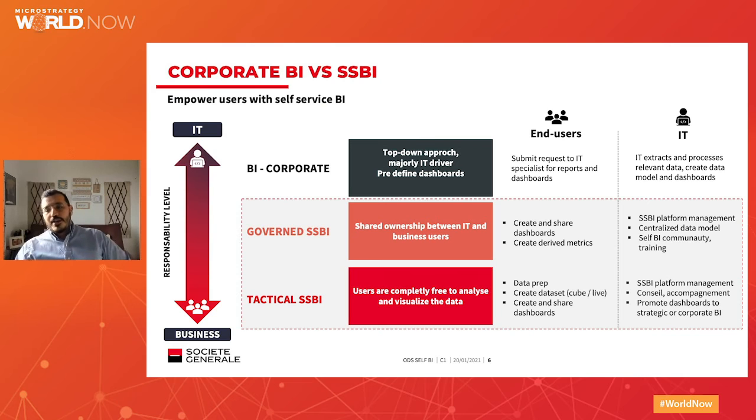At Societe Generale, we have three different strategies. On the top, you can see our corporate and traditional BI model used for mass reporting. This is centralized reporting and predefined dashboards based on one single version of truth. In this case, the system is mainly driven by IT guys.